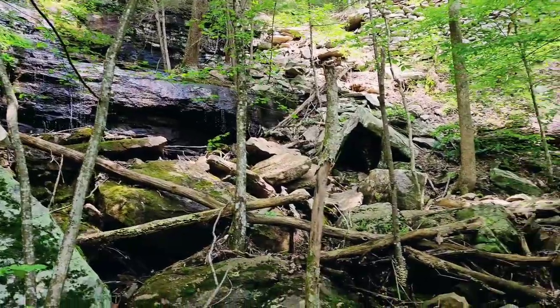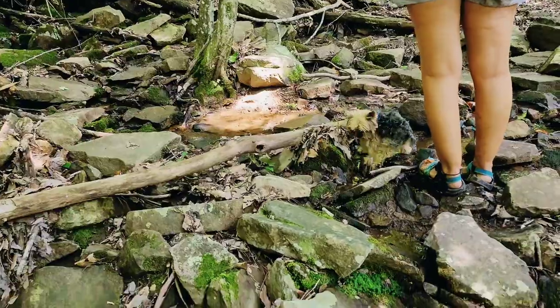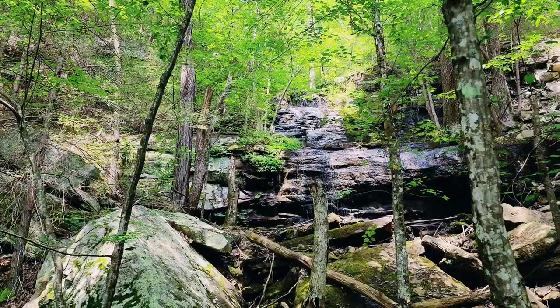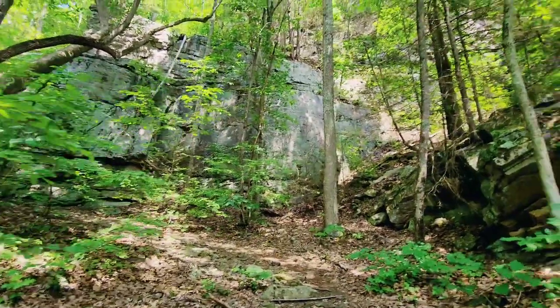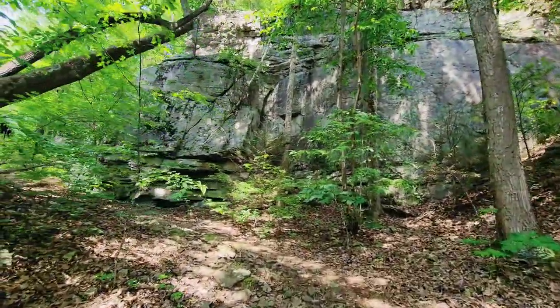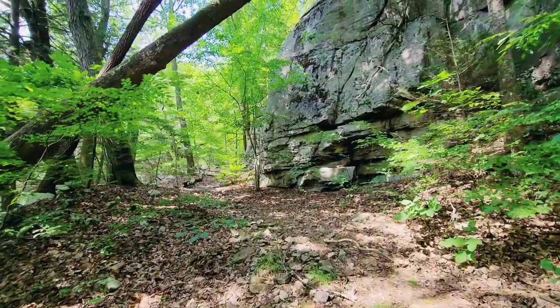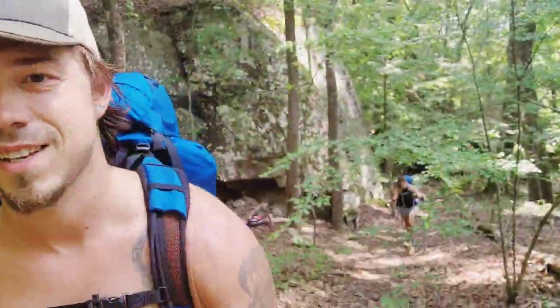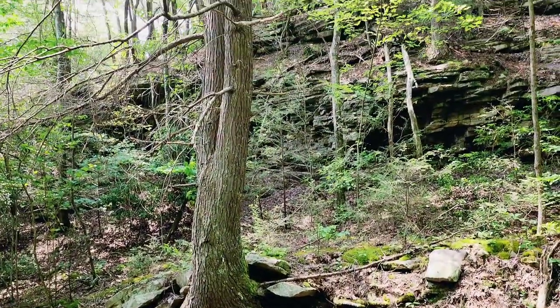Found some more water, which is great news. Garth's happy about it. Hiker brain. Wow. Look at this. This is awesome. I think we're done. Done with the uphill.